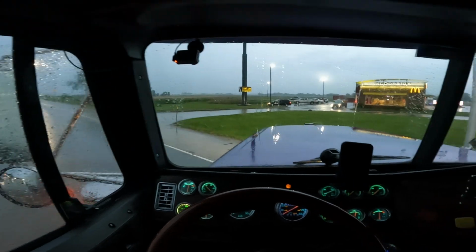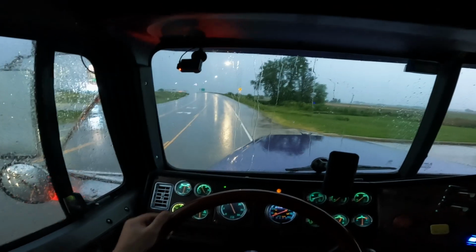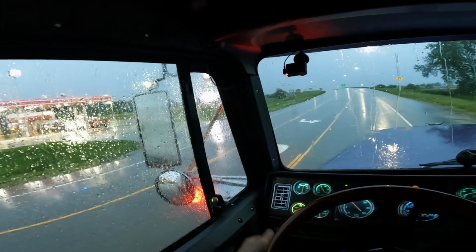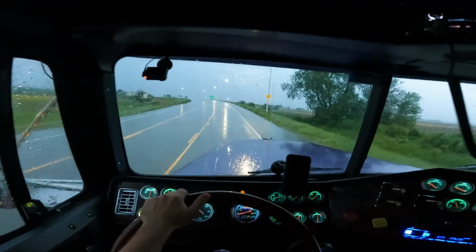We're heavy. We're about 79 and some change, hauling Pepsi. It's like all the loads are heavy, you know. There's nothing really light.